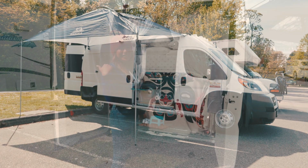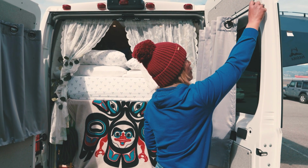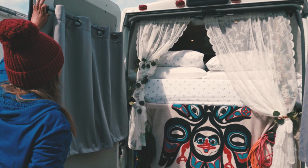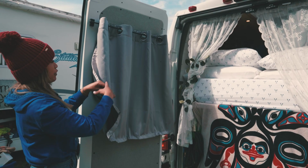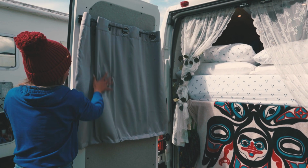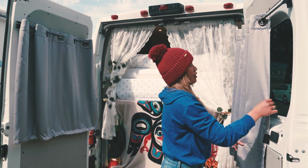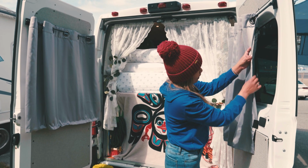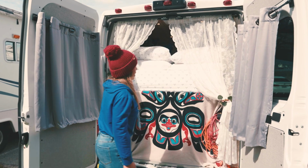All right, welcome to the back. So over here, you can see I have these 2 magnetic rods, and there's one over here as well. And I also have these insulated blackout curtains that you also saw at the front, but I really like these because once these things are on, it fully blocks out the whole van. You can't even see any of the lights coming through. And also because the fact that it's insulated, it also regulates the temperature inside the van. So I really like that.